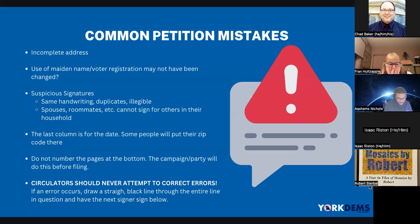Do not have somebody try to cross it out and write in that same block. Do not have them try to write over top of what they've already written there. Just have them draw a straight line through and redo it on the next line so that there are no questions.